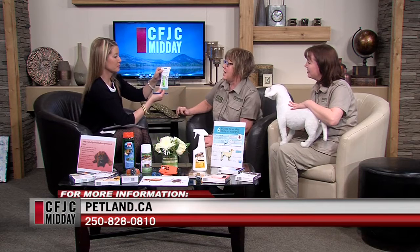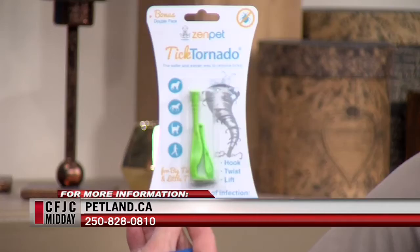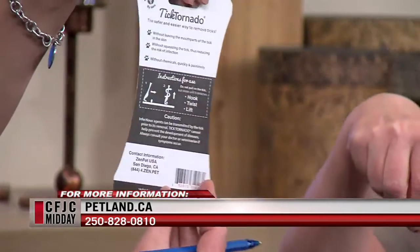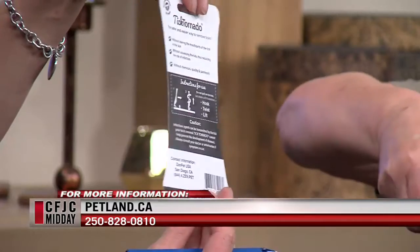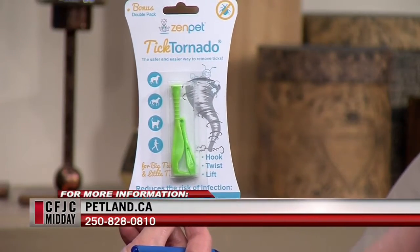And you're holding this out. This is really awesome. A tick tornado. Oh, that sounds like fun. Everybody should have one of those in their first aid kit, actually in your car, if you're out hiking. You just stick it onto the tick, twist and lift up, and it comes out. Because you certainly don't want to use tweezers and break the head off of the tick. Why is that? Because it will still fester. It'll be inside there and that's going to cause an infection. The tornado twister. Everybody should have one.